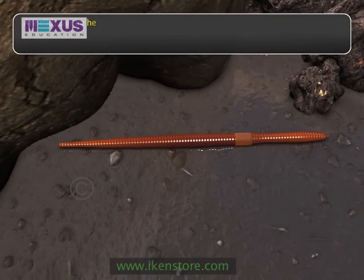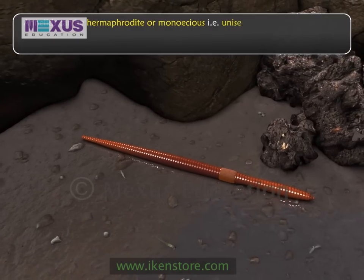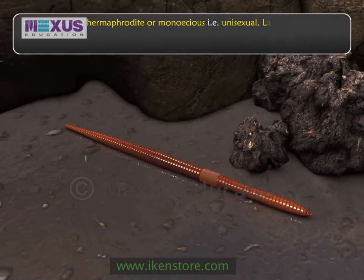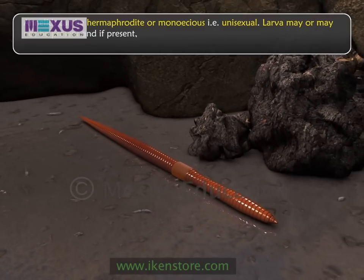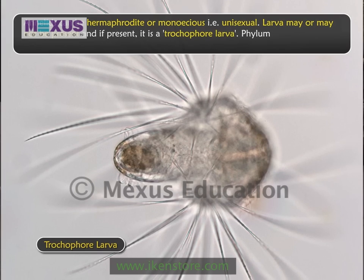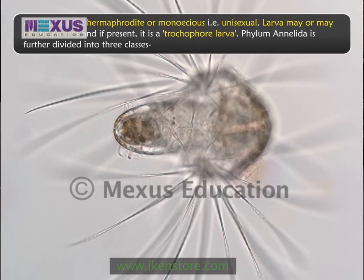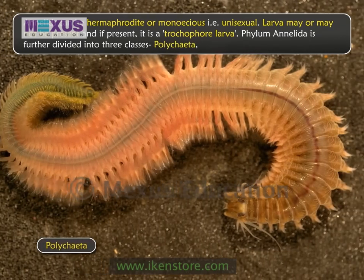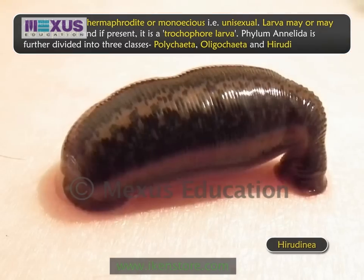Annelids can be hermaphrodite or monoecious, that is, unisexual. Larva may or may not be present, and if present, it is a trochophore larva. Phylum Annelida is further divided into three classes: Polychaeta, Oligochaeta, and Hirudinea.